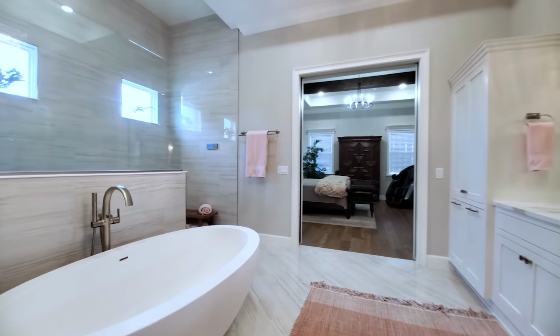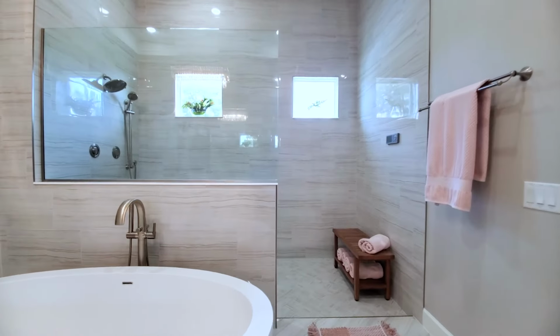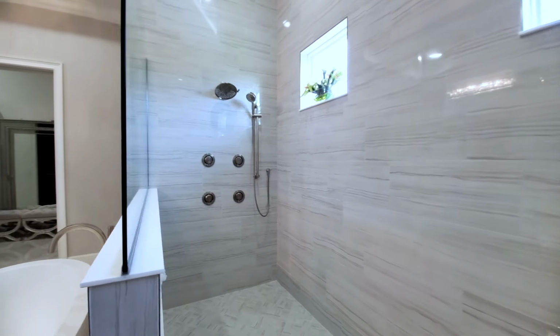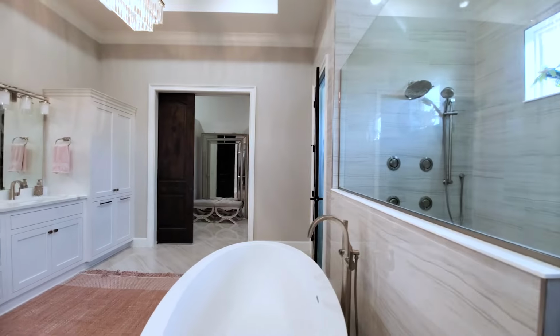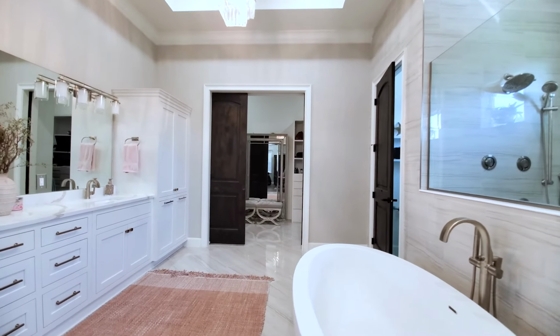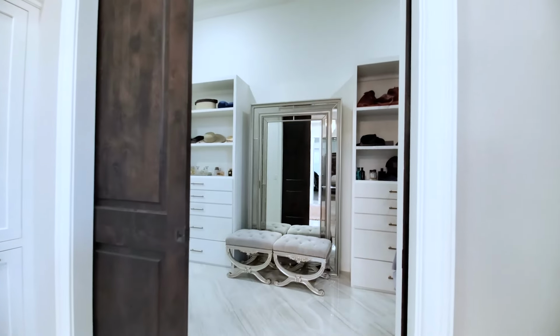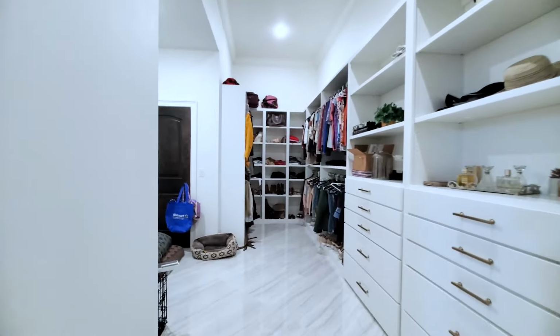Freestanding tub, should be in most of these homes that are of this price point. Fully luxurious shower with the polished tile. Polished tile on the floor. You have pocket doors going into this monstrous walk-in closet.